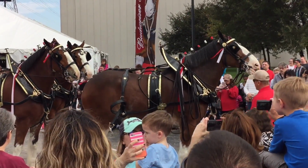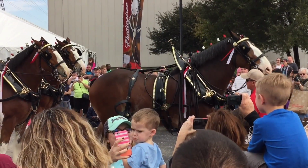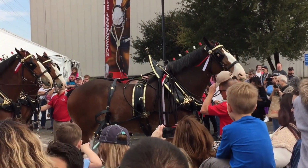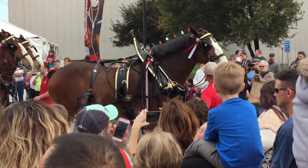Also, the reason that we reshoe them every 6 weeks, regardless, is that he'll take those shoes off and inspect them, so if they don't need any reshoeing, we'll put them back on. But typically, they get reshoed every 6 weeks. Yes, ma'am.